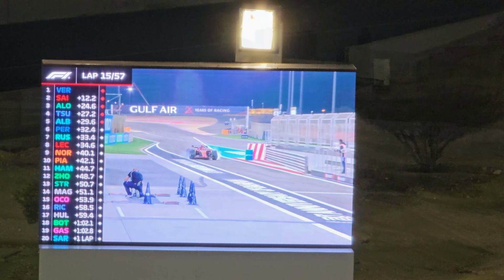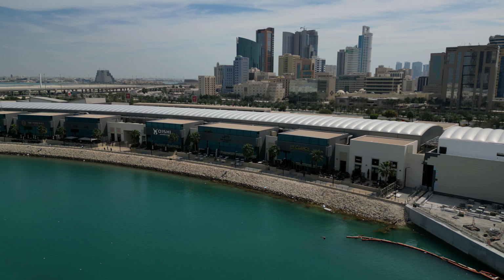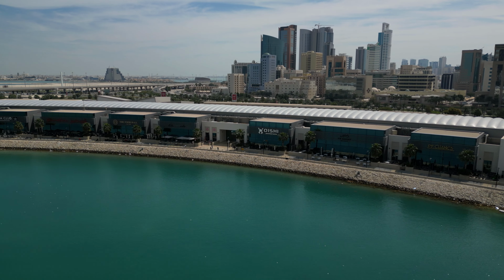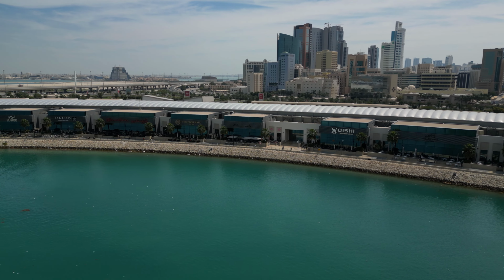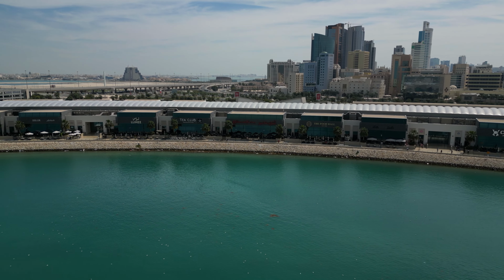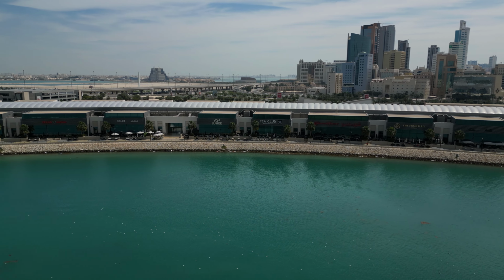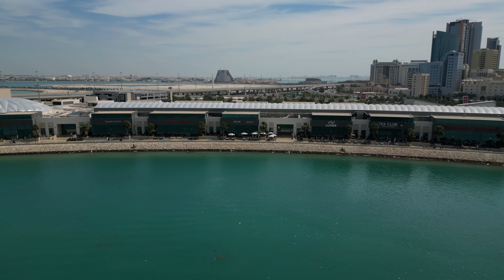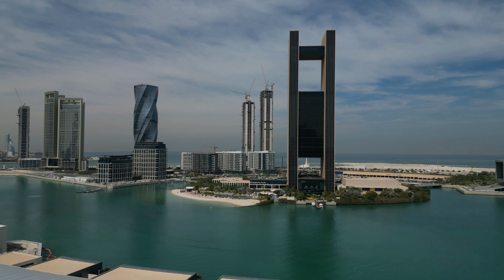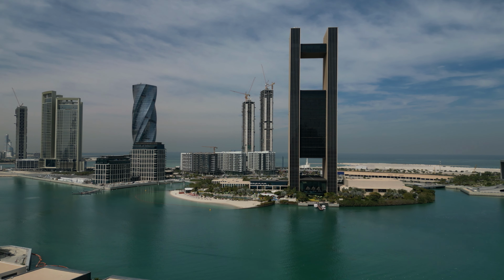So before leaving Bahrain, I decided to go get some drone footage, and this was a big mistake. My drone ended up getting confiscated by the Bahraini Police. You're allowed to fly drones in Bahrain, but you have to get a certificate before flying. So while flying by the Avenues Mall, I was stopped by the police and they ended up confiscating it, and I didn't get it back.